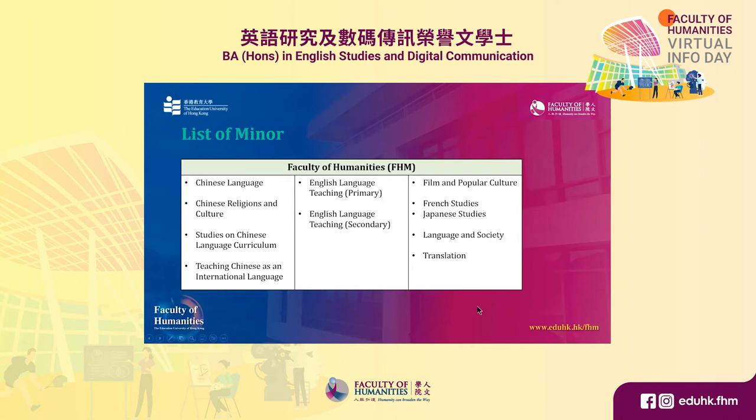Regarding minors, students can choose one of the following areas to study. You can take a minor in the Chinese language, although you are studying English, or some other courses related to education, like teaching at the primary or secondary level. We also have other language related courses like French studies, Japanese studies, translation, or language and society. And one of them can be a culture related topic like film and popular culture.